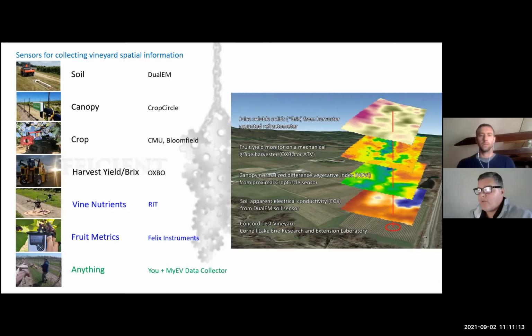In terms of soil, we use a dual EM soil sensor, which gives us a spatial pattern of the soil. It's essentially telling us about clay content, and it gives us that spatial map, which we can sample against. Our Crop Circle canopy reflectance sensor gives us NDVI, and in this case, it gives us three different wave bands. We can calculate things other than NDVI, which is the normalized difference vegetative index. What we really use it for is to say, is there photosynthetically active tissue that it's detecting in the vineyard? We place it up against the vineyard wall as a side-facing sensor, and we measure that photosynthetically active tissue. In some ways it can measure leaf health, but we don't use it that way. We just say, is there green tissue there or not?